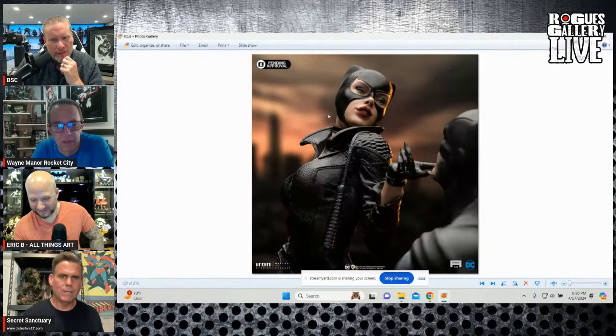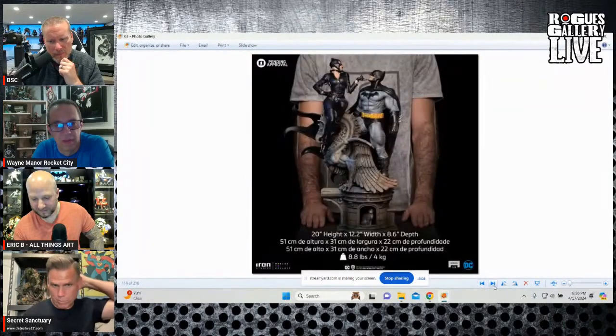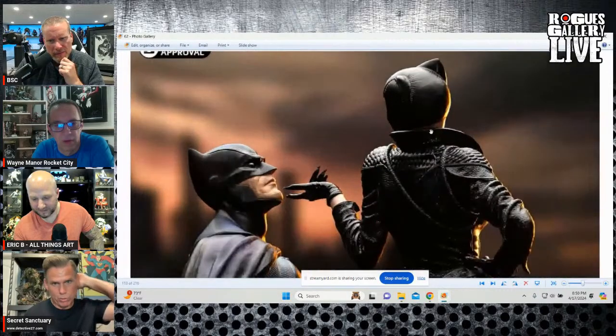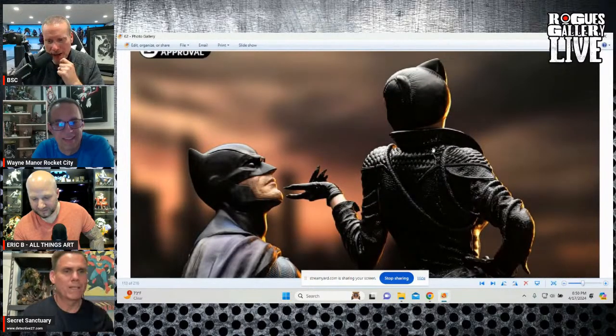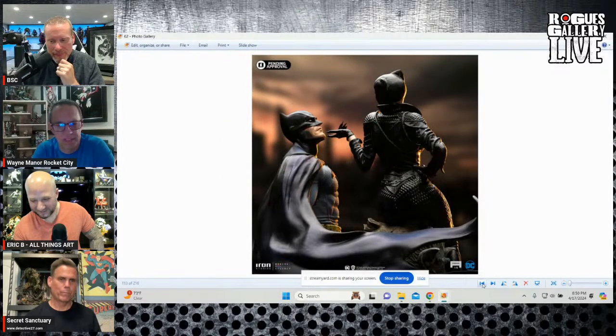Well, here's the front of her. I love her portrait. Love it. But look at the back of her head. The mask doesn't go down far enough. There should be some hair coming out the bottom. It's too high. So look, she's bald. She's bald. So what is this, like sixth scale?